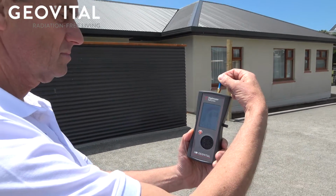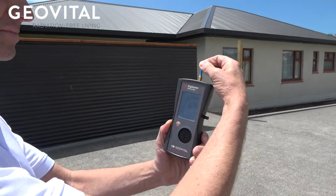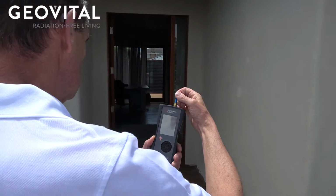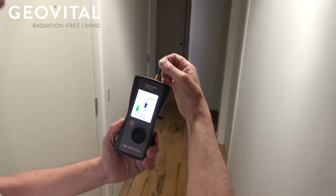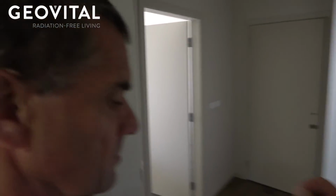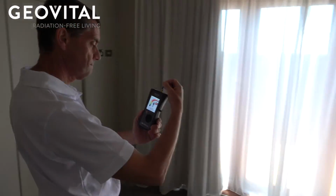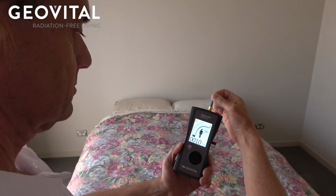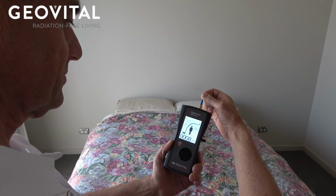Okay, here we are standing outside the property, right at the front door. We're looking at about 5,500 microvolts. Let's have a look inside and see what we've got. Okay, dropping right down as we're entering into the shielded area. Got the master over there. Hang on a second, just close the door behind me. Wow. 5,500 to this. That's awesome.